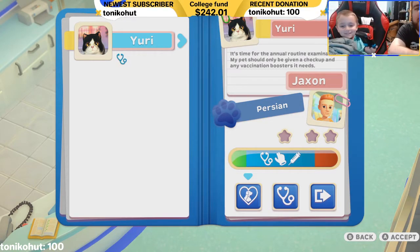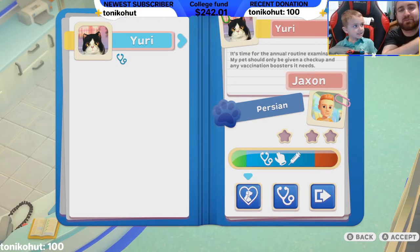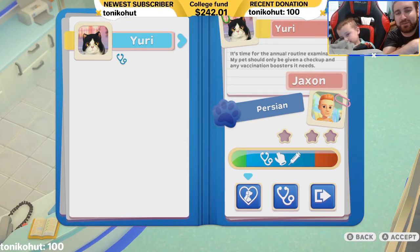It's time for an annual routine examination. My pet should only be given a checkup and any vaccination boosters it needs. They're so aggressive with this description.